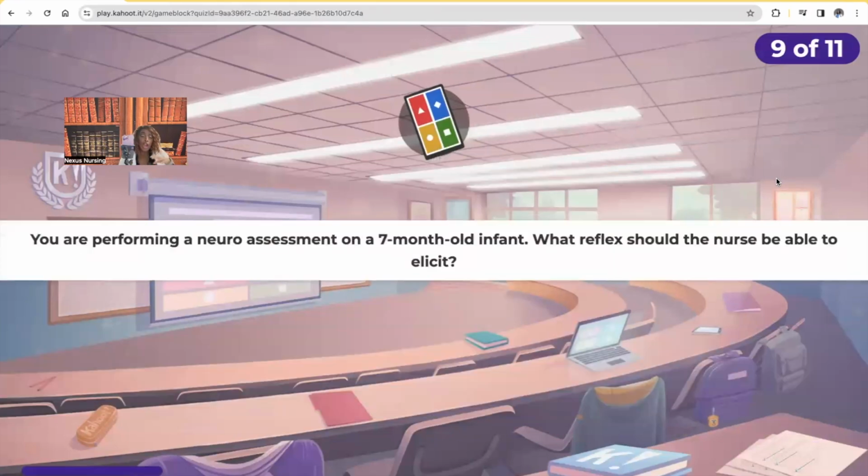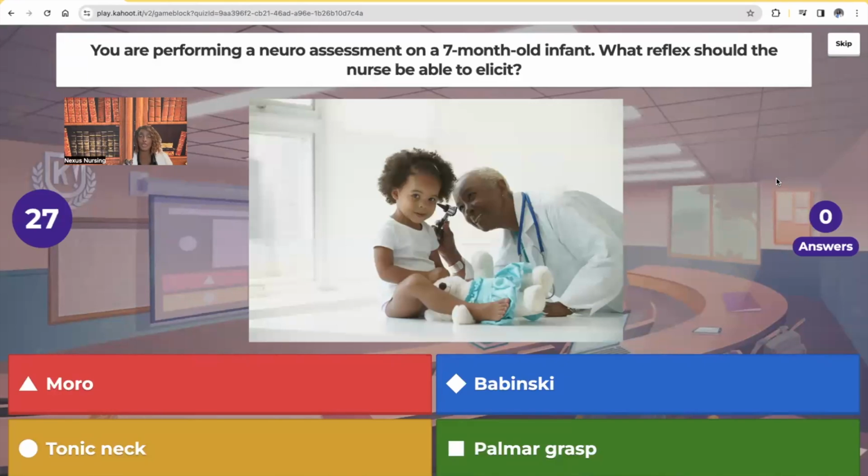All right, you're performing a neurocheck on a 7-month-old infant. What reflex should the nurse be able to elicit? So you're doing a neurocheck, the infant is 7 months old. Which reflex should you still be able to elicit? Would it be the Moro? Would it be the Babinski? Would it be the tonic neck? Or would it be the palmar grasp?